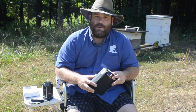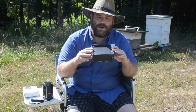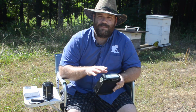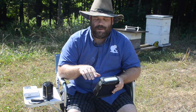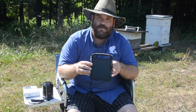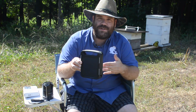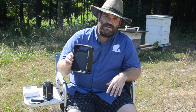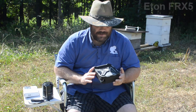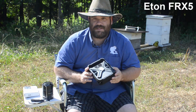And now what we do is leave this in a south-facing window. So it's all programmed up with all of our local SAME codes for the NOAA weather radio. We leave it in a south-facing window and it just stays charged, and whenever bad weather comes in, we don't have to remember to take it out, to check the batteries, to charge it up or whatever. It's just sitting there and it charges every single day. So that is my first recommendation for you, the Eton FRX5.